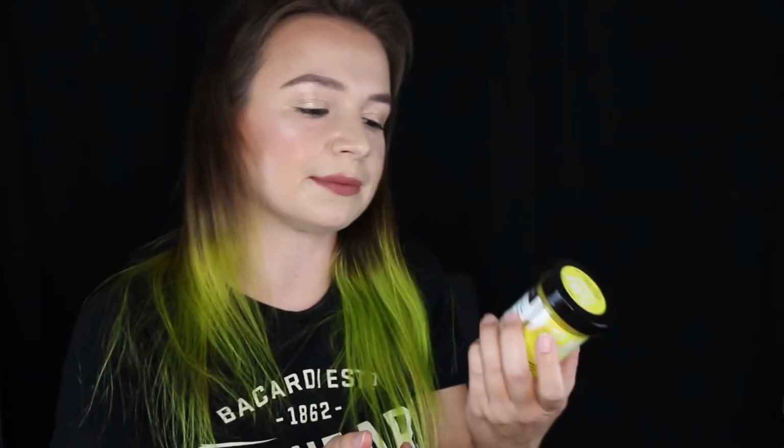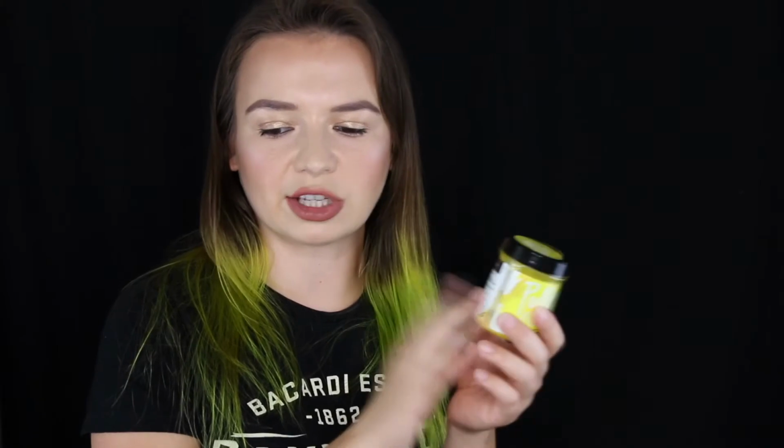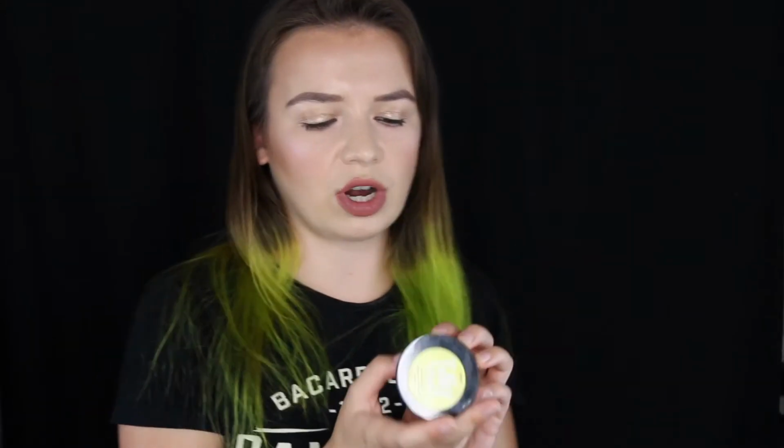I mix it with a little bit of green to get a nice lime green color. What I'm going for is lime green, and I like it. And I've used the blue and the pink and the green and the purple before. Really simple, good price point, works great. Doesn't last that long though, maybe 5 washes I think it's good for.